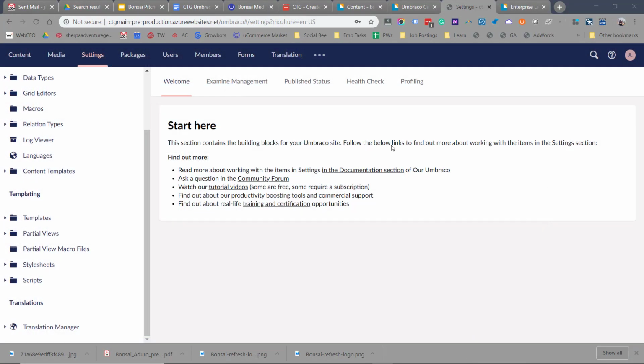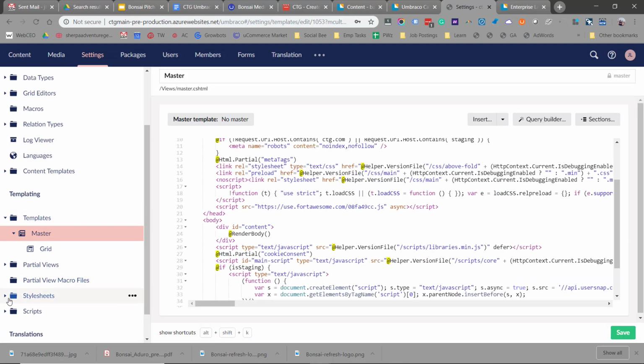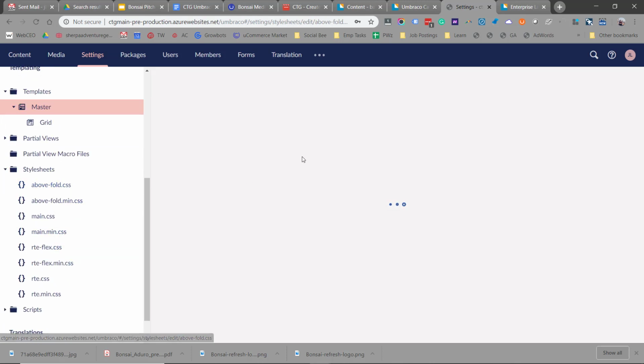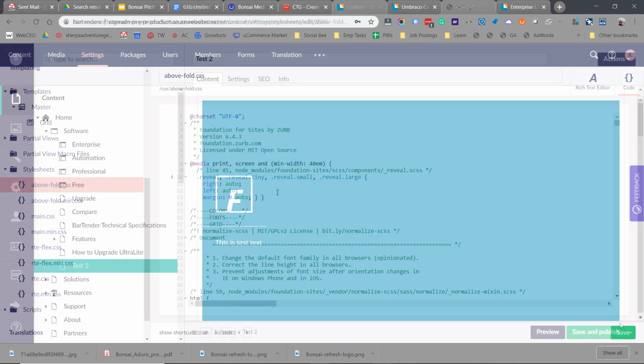All right, the last thing I want to show you designers and developer types is, if we need to make edits to our code, it's really easy to do. We can actually get in here and see our code. We can also see our style sheets, our above the fold style sheet, and we can make changes to our CSS. Of course, this is only available to developer user types on the CMS. So if you need to change something, you can quickly and easily do that right here.